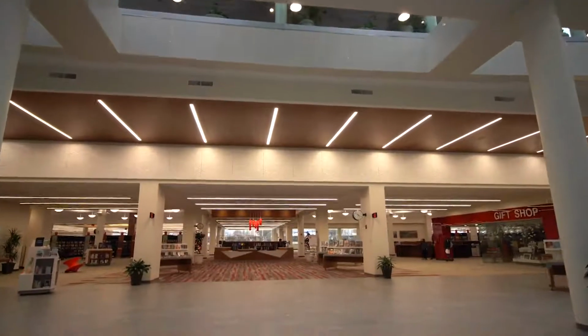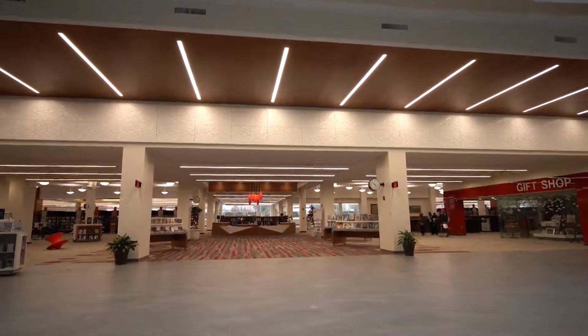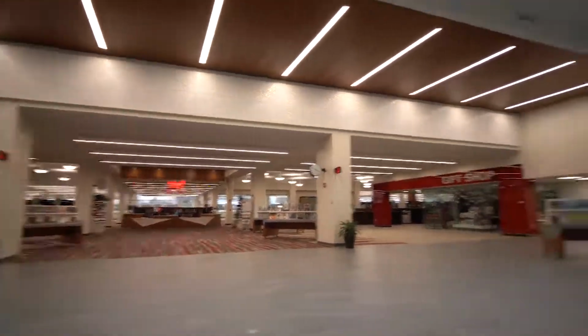Sure. It's been remarkable to see folks come in, lots of smiles, and people are just really excited about it. Yeah, there's a huge wow factor. Just from the original part of the library, you walk in and it just keeps growing as you go through the whole library.